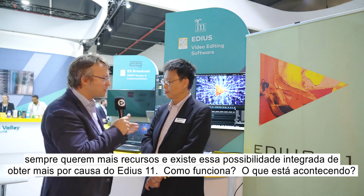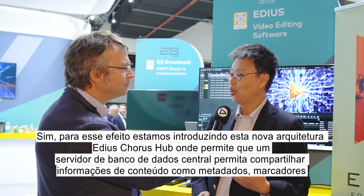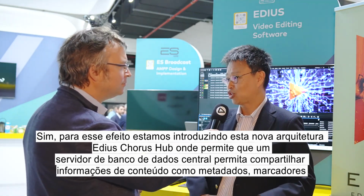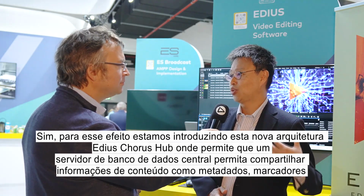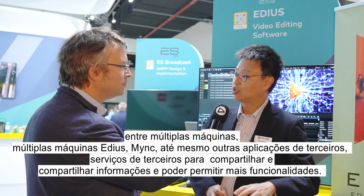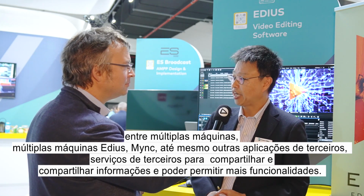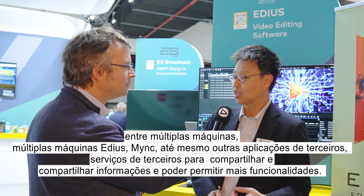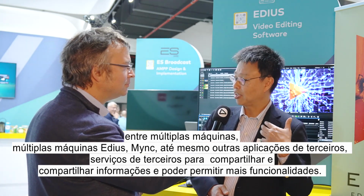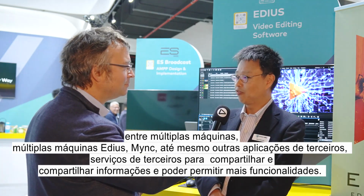How does it work? What's happening? Yes, for that purpose, we are introducing this new EDIUS Chorus Hub architecture, which allows a central database server to share content information like metadata and markers between multiple EDIUS machines, Mink, even other third-party applications and third-party services, to allow more functionality and a better workflow for the users.